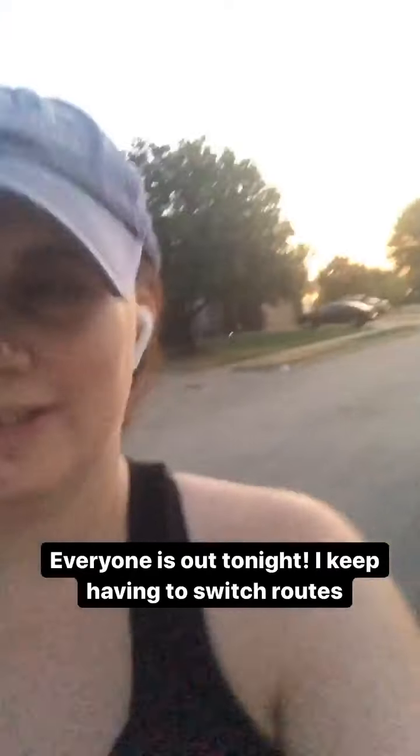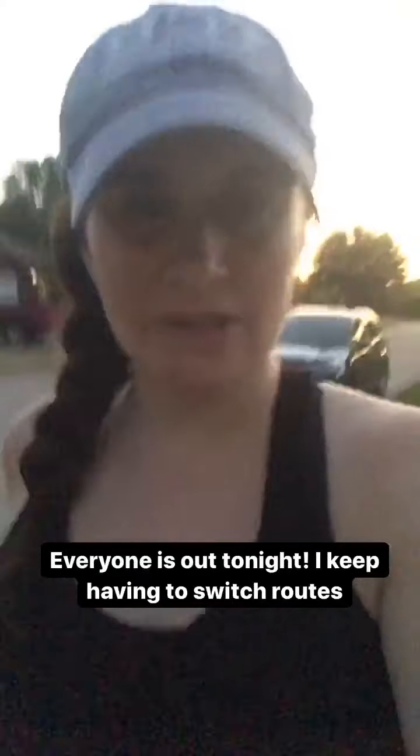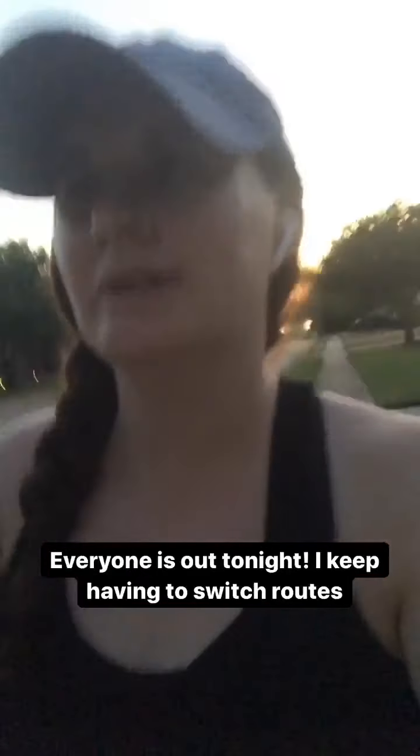I keep having to change where I'm walking because it seems like everybody is out tonight, and I'm still trying to socially distance, especially without a mask on.